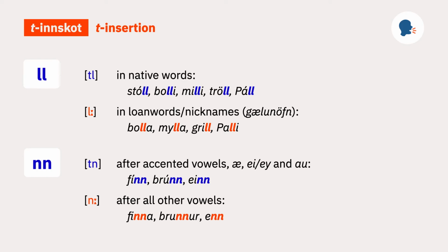After all other vowels, the pronunciation is just a long N. Finna, brunnur, N. Note that in both cases, if double L or double N occurs at the end of the word, the L or N sound will be devoiced.